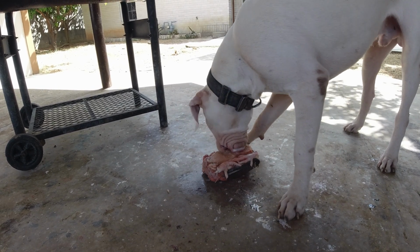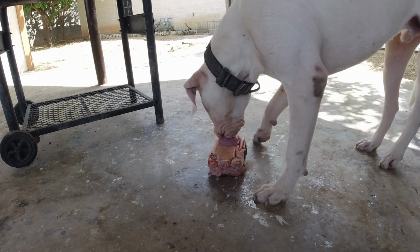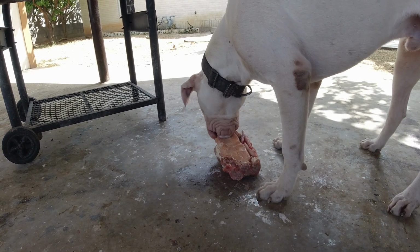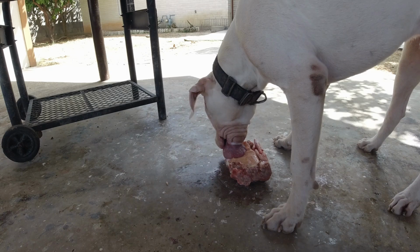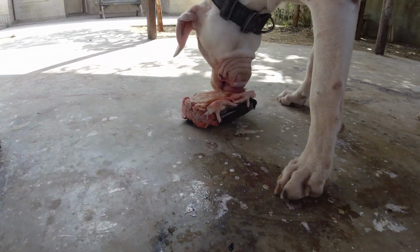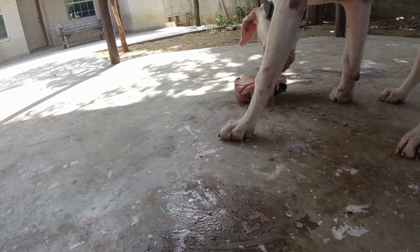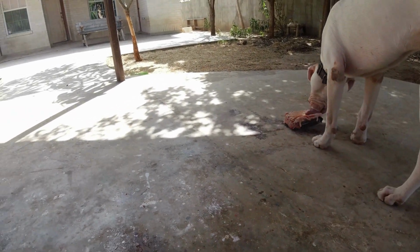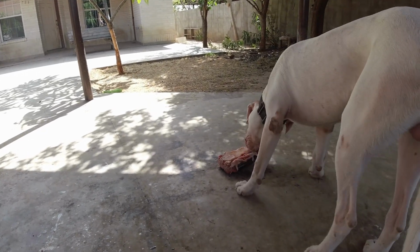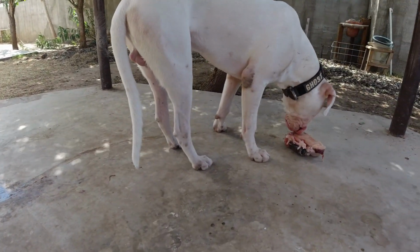But I put it on the lower settings though, because I don't want it too frozen. If it's too frozen, then I think it takes a little bit too long for them to eat. And if it's frozen, the fish doesn't smell as bad as if it's thawed out. When it's thawed out, it smells pretty awful. When it's completely raw, not frozen, the fish does smell way worse.